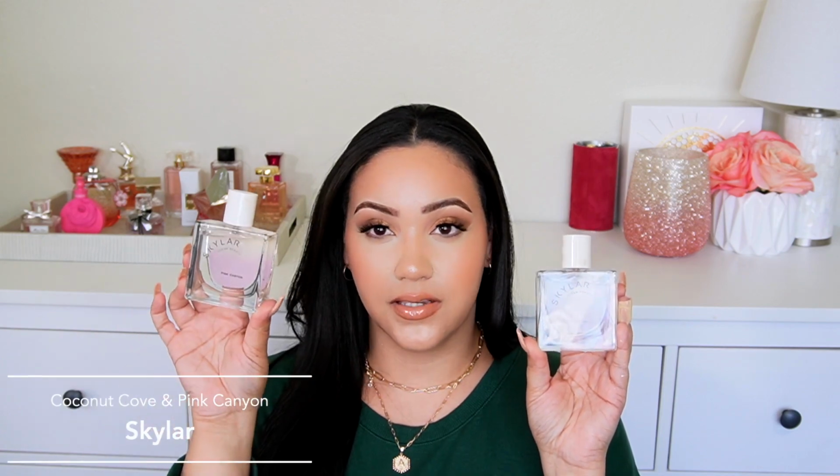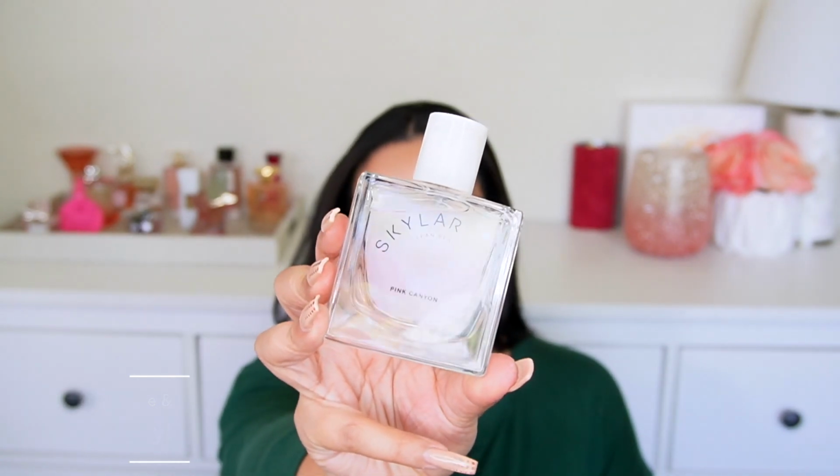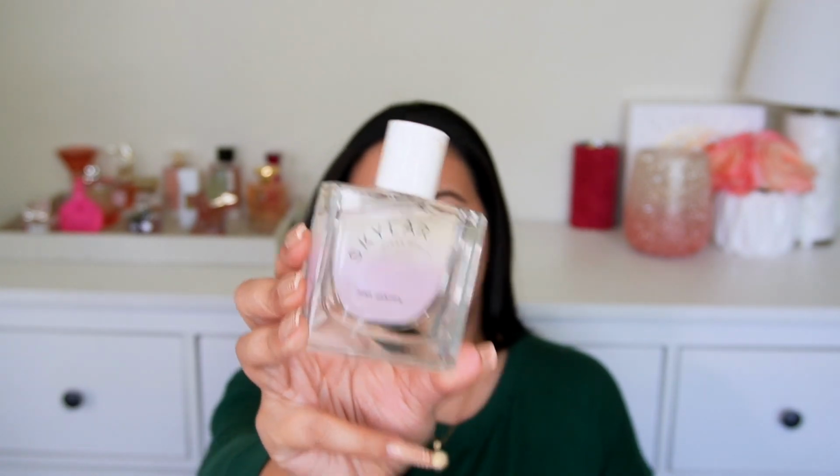Next up, I have also really been enjoying my Skylar fragrances. So here I have Pink Canyon and Coconut Cove. Pink Canyon reminds me a lot of MAC Terquatic. It's really refreshing. It has like this salty vibe to it, but it's still really girly at the same time. It's so good. This is the closest that I can find to Terquatic, but it's still beautiful in its own way. It's not an exact dupe, but it reminds me so much of it. It's a fresh fragrance, perfect for spring. It's airy, has a little bit of that saltiness in it, a little bit of citrus.